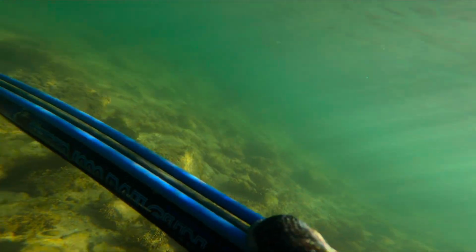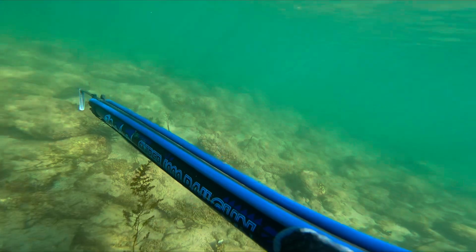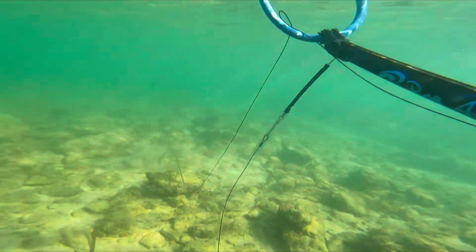I couldn't believe how chilled and relaxed these luderick were swimming around me, especially in this little rocky shallow part here on this shelf. And it's one of those things, like some days you go out and they're super flighty, and then today they're just sort of swimming around really chilled.